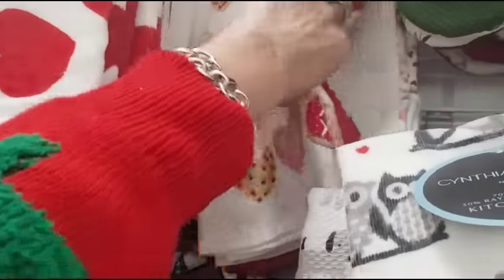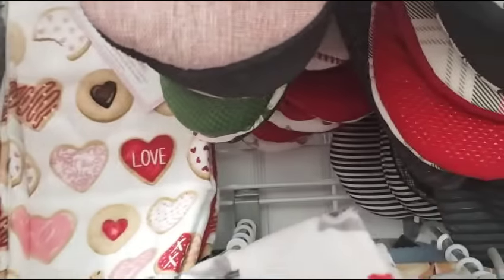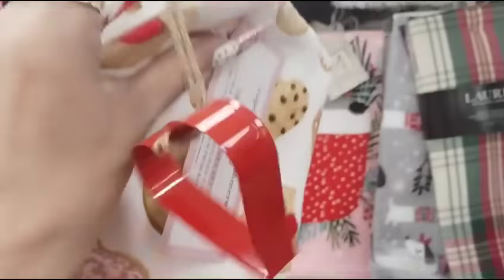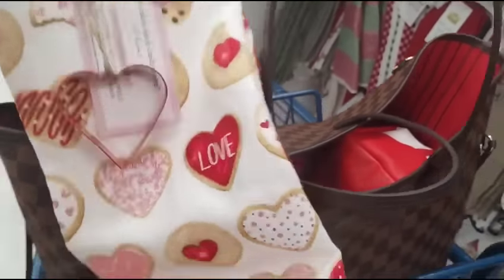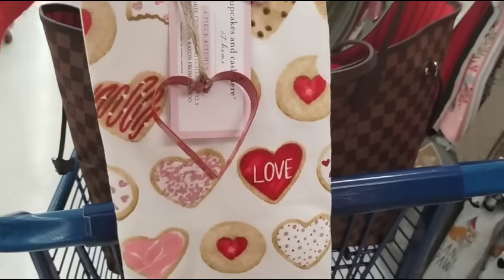Let me see how many are there. There's three. So I think I'm gonna get two. These are absolutely so pretty. And I didn't check the price. $9.99. That is a really good deal. Isn't that nice? Yep.